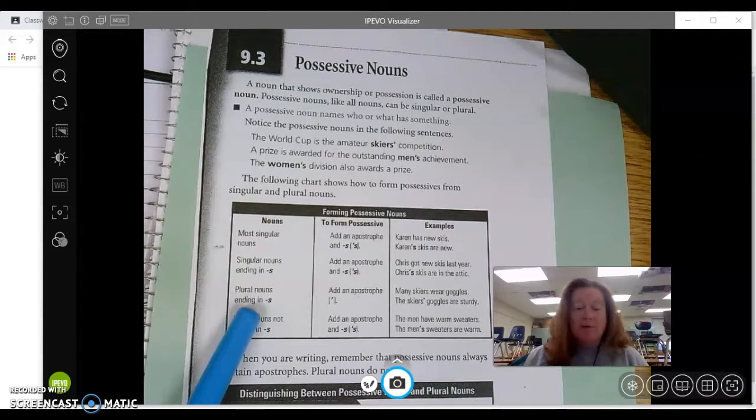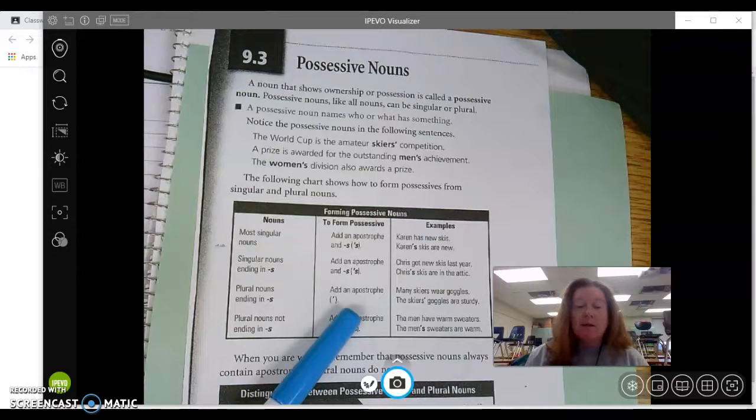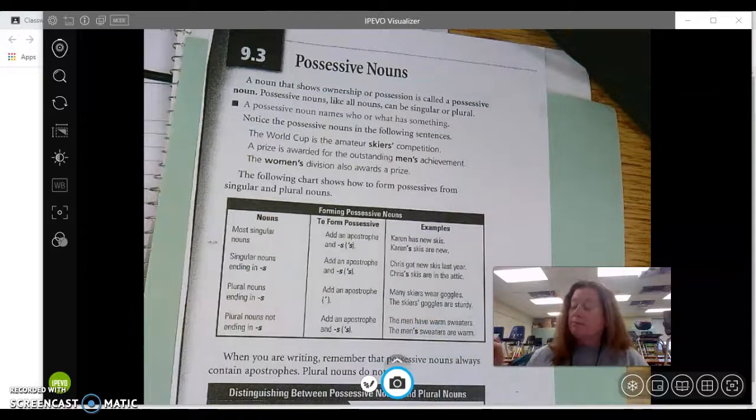If you have a plural noun that ends in S, then you're going to put the apostrophe after the S, such as books, okay, or boys would be another good one. It's plural, it ends in S, that makes it plural, and you add the apostrophe after the S, okay? They gave you the word skiers if you look over here, okay? And notice the skiers' goggles are sturdy because it's for all of the skiers.